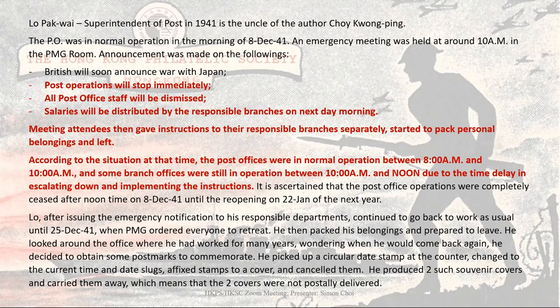British will soon announce war with Japan. Post operations will stop immediately. All post office staff will be dismissed and their salaries will be distributed by the responsible branches the next day morning. And then the meeting attendees, all of them, in fact, were senior staff, then gave instructions to their responsible branches separately, and they started to pack their personal belongings and left the post office.